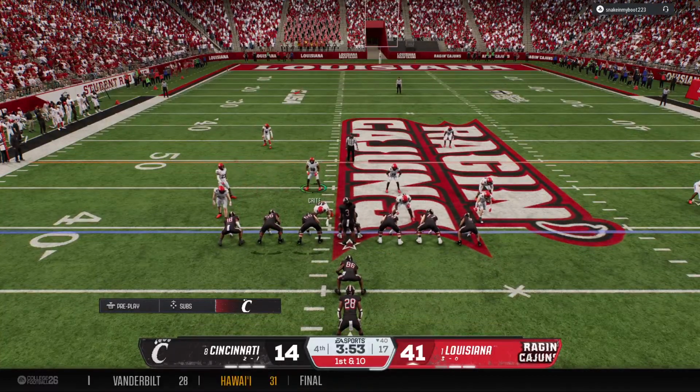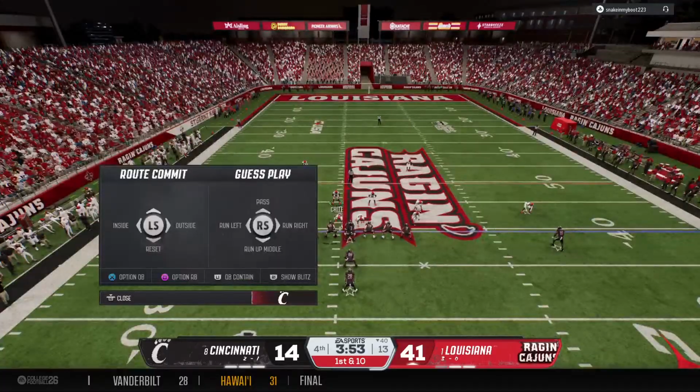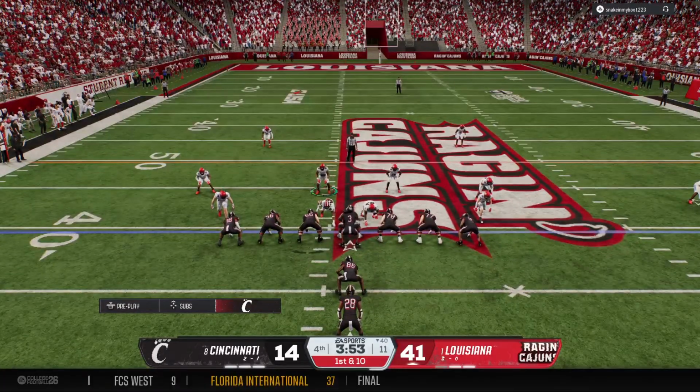And Louisiana's offense retakes the field now. They take the field with serious momentum. They have been tough to stop so far. Can they keep it going?